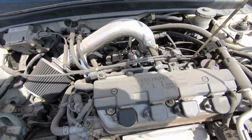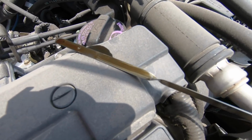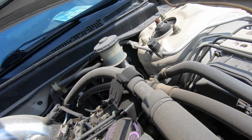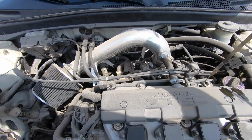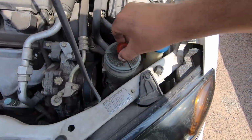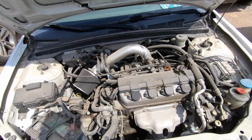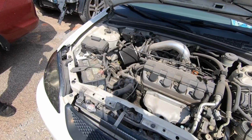I can't get the oil cap off. Oil. It's pretty clean. Oil's pretty clean. I see some swirls in the oil which concern me. That could be water leaking. Move over to the power steering fluid. Fluid looks good. You know, the biggest concern on something like this is the timing belt. With 210,000 miles, who knows when the timing belt was serviced last, or the water pump for that matter.